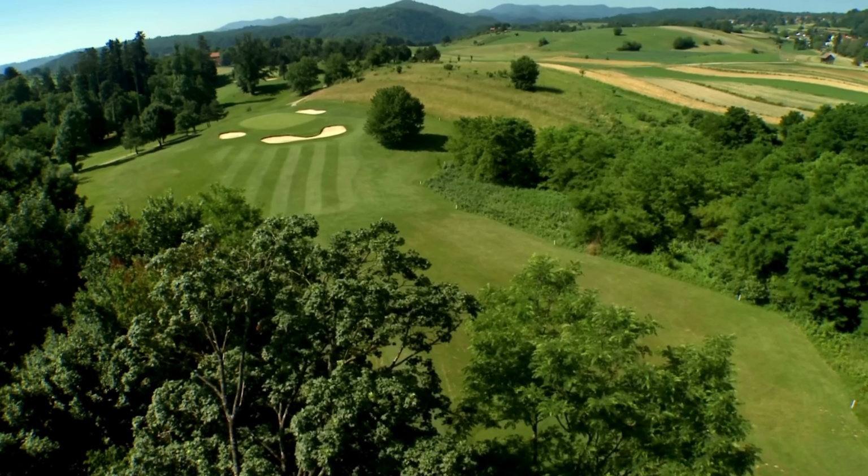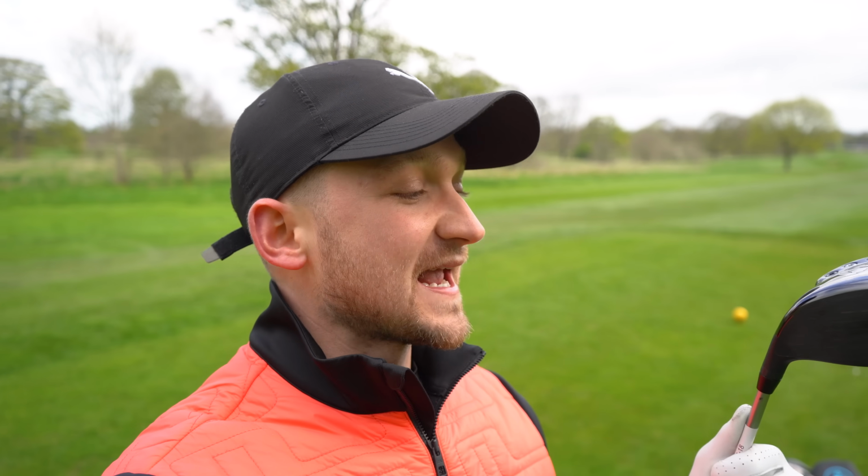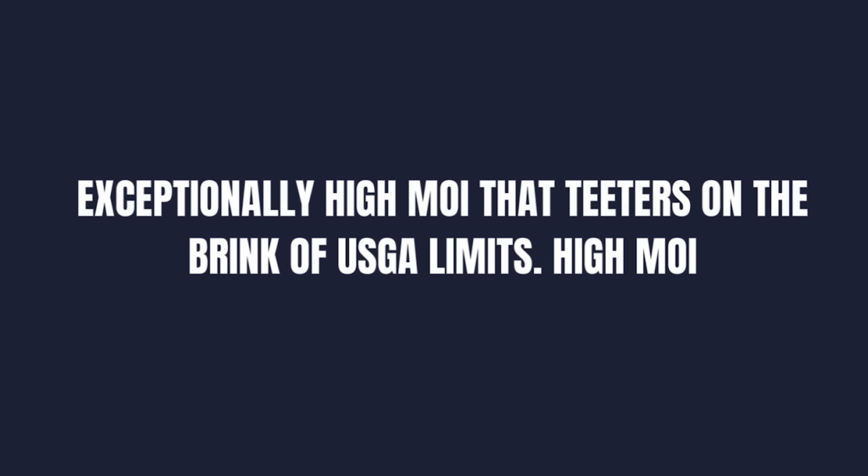So we've just arrived down at Mottram Hall and I've come to the 18th hole, and I think you can see how windy it is today. Now something that's really interesting about this driver is that PXG say this Gen 2 driver, the 0811XF, teeters on the brink of basically being illegal, because it has such high MOI. Now for every single driver, it has to pass tests set by the USGA. And they say that this MOI is so high, the moment of inertia, basically how forgiving it is, it's on the brink of being illegal. So how does this perform?